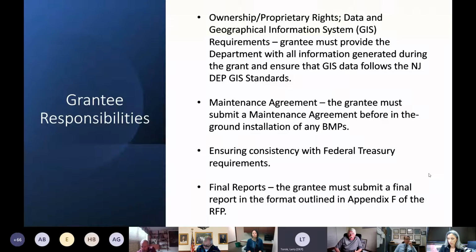Any GIS product that's generated by one of our grants must be provided to the department. If there is a need for maintenance of any of the products of the funded projects, a maintenance agreement must be set into place. Because it is federal money, there are some restrictions. I believe it's Appendix F that goes over some of this because of the federal requirements. And it can't be Appendix F. Appendix F is final reports, so maybe it's G. The grantee must submit a final report.